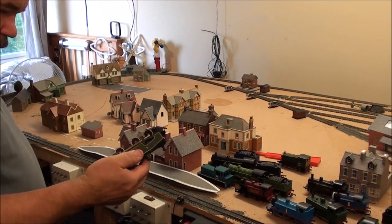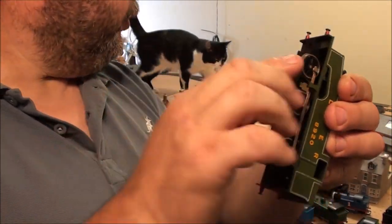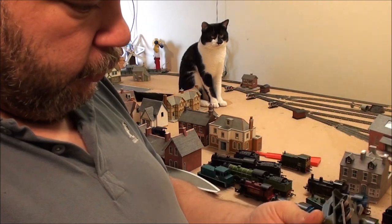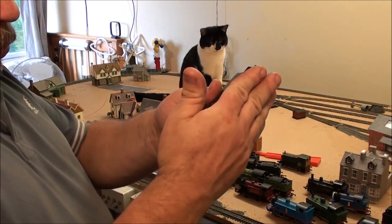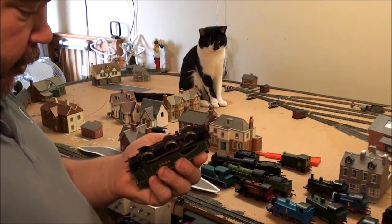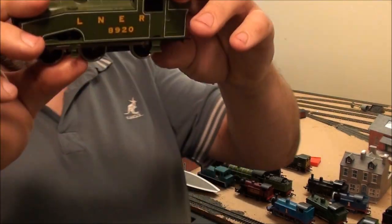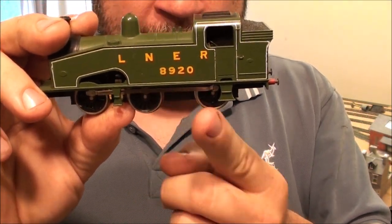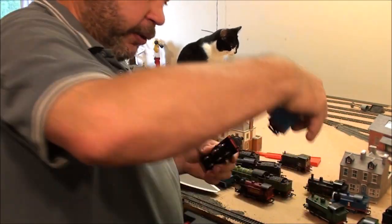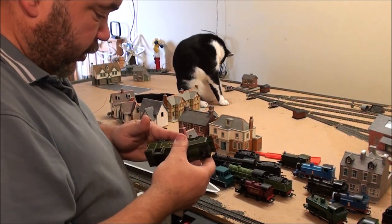Righty-ho then. The weird thing with this one is, these middle wheels, they're not connected to the rods. Whereas pretty much all the other 06Rs I've got here, especially the Hornby ones, all six wheels are actually connected. For some reason, Lima just decided not to. Although I have noticed the gap between the back wheels and these ones is actually bigger. It's not an equal gap like, say, on Thomas here. You see that? They're spaced equally. I don't know if that would affect it running on a track, so they decided not to.